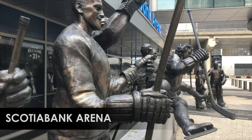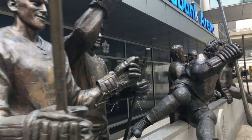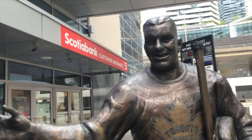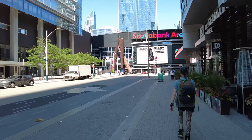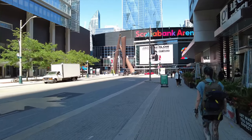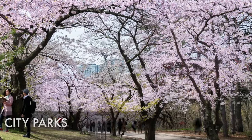First up on the list is Scotiabank Arena. Now, this is where the Toronto Maple Leafs hockey team plays, as well as the Toronto Raptors. Depending on the time of year when you're here, you will be able to watch some of these games, and that is during the winter, late fall, early spring months. So try to get to one of these games.